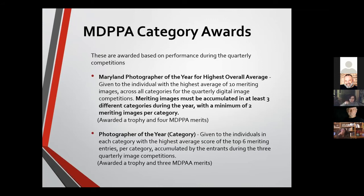It is a big one, as Christina always calls it, and you get 4 MDPPA merits for that award. And I don't think we have this in the slideshow anywhere, Lydia. So I know this is talking about quarterly competitions that are awarded at the annual convention.